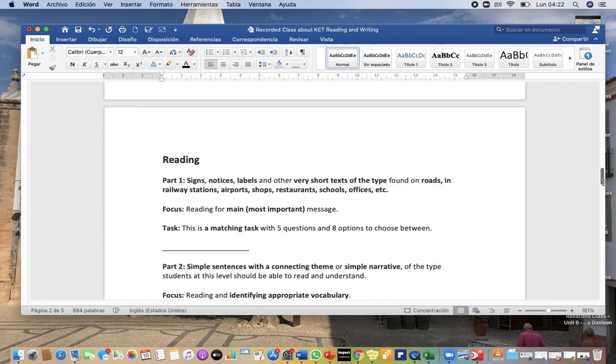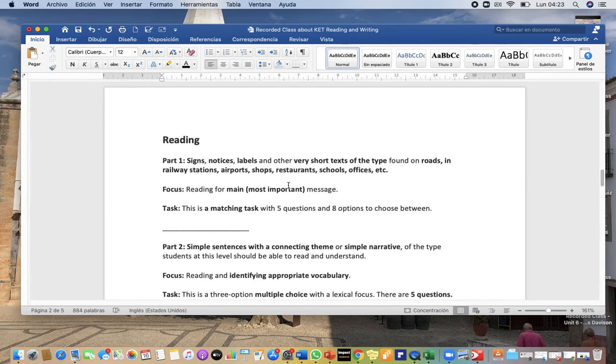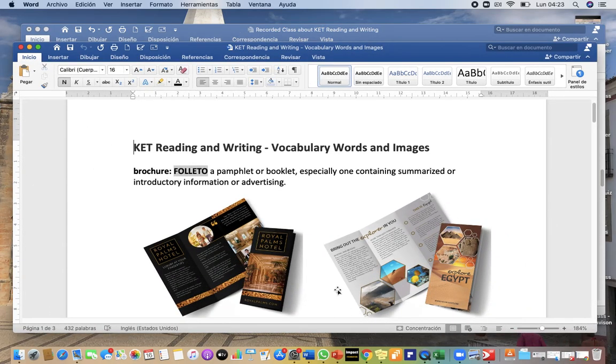Now, concerning the reading part. Part 1. Signs, notices, labels, and other very short texts of the type found on roads, in railway stations, airports, shops, restaurants, schools, offices, etc. What is the focus? Reading for main or the most important message. And what is the task, or the exercise? This is a matching task with 5 questions and 8 options to choose between. Okay.